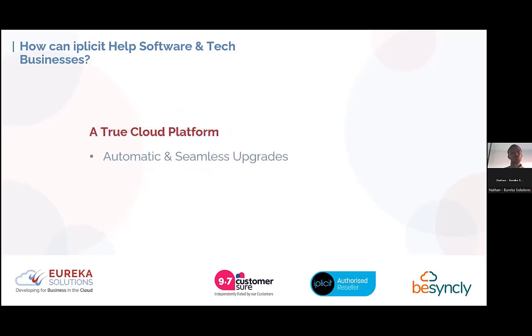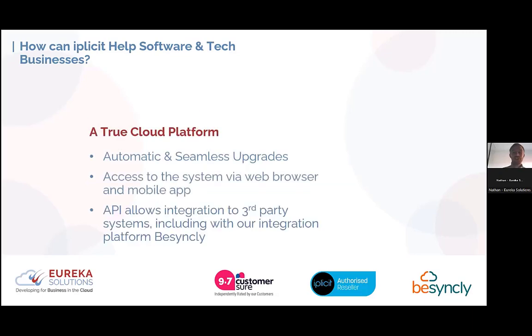And it's, as we said, a true cloud platform. So that's probably one of the main overarching things that's going to benefit, even from a software and tech point of view. Everything's automatic and seamless in terms of the upgrade process.